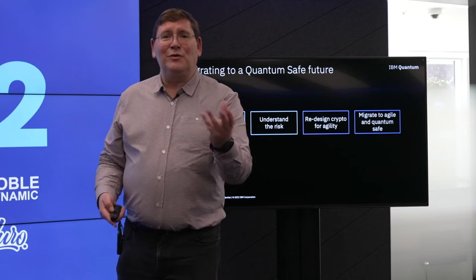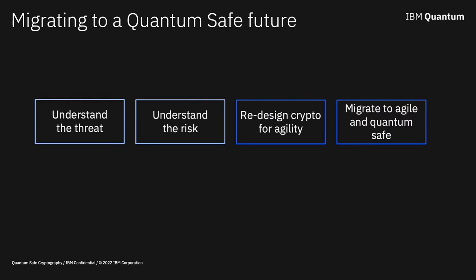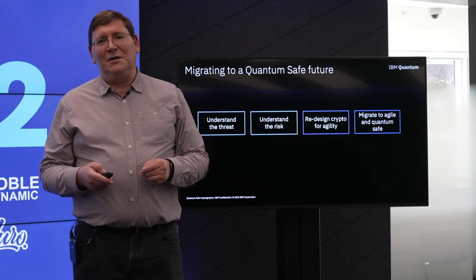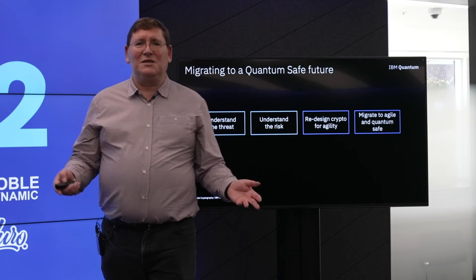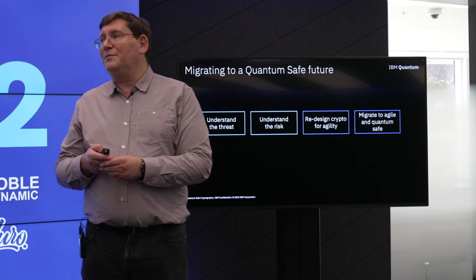If you've got data in your environment that you know will be worthless in 5 years' time, probably not worth worrying about it. If you've got data that you know will still be valid and still have value in 15 years' time, well, that's a good example of where you might want to do something. If you've got a system that you're going to decommission in 5 years, again, maybe you don't want to think about that. But if you're investing in an infrastructure transformation that's going to last you the next 10 years, then quite possibly you do want to think about how you do that in a way that is quantum safe.